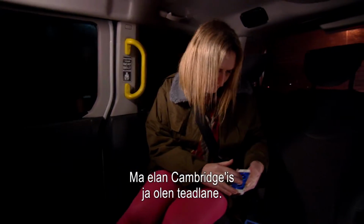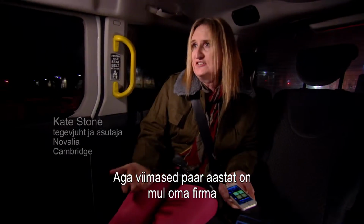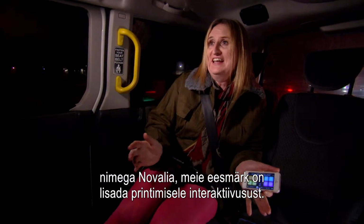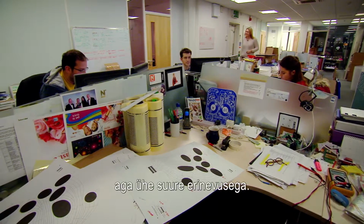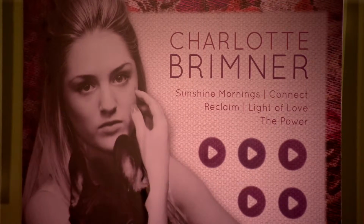So I live in Cambridge and I'm a scientist, but for the last few years I've been running a company that I started called Novalia, and it's all about adding interactivity to print. Novalia might look like an average print company, but there is one big difference. Their prints make a lot of noise.